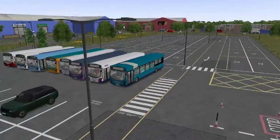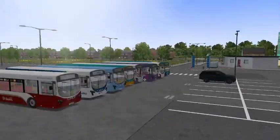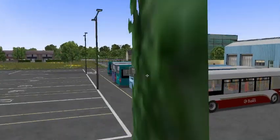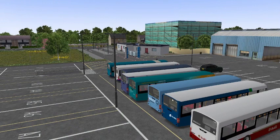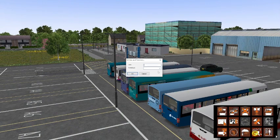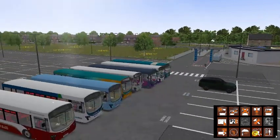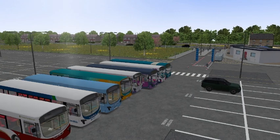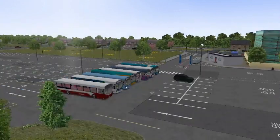That is all from me for today. Comment down below if you think I should do anything with these buses, because it's clearly not suitable for the map, as you see, because it has all that. But comment down below if I should maybe do a little drive around in it, or anything like that. And that's any of these buses.